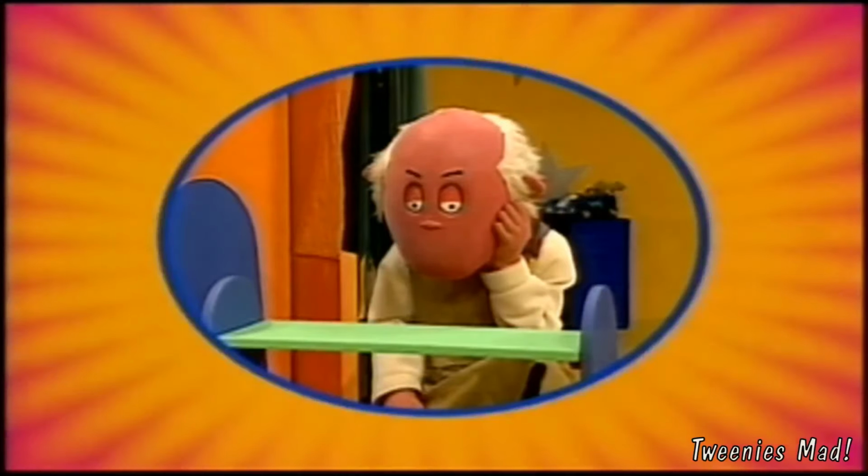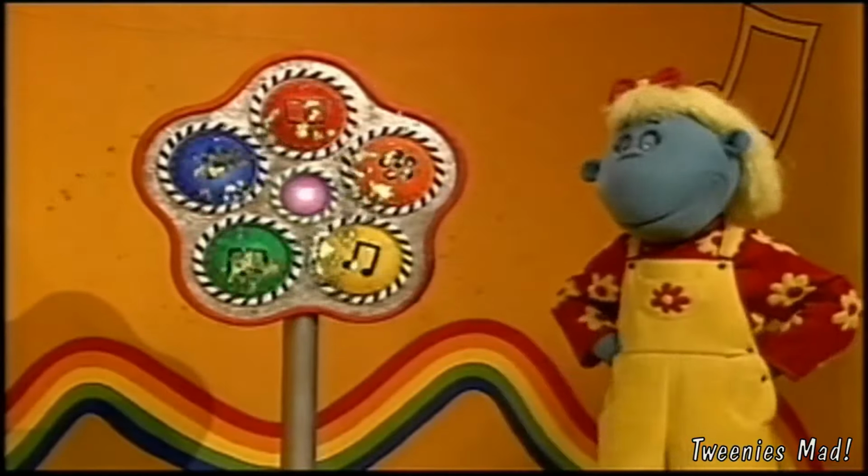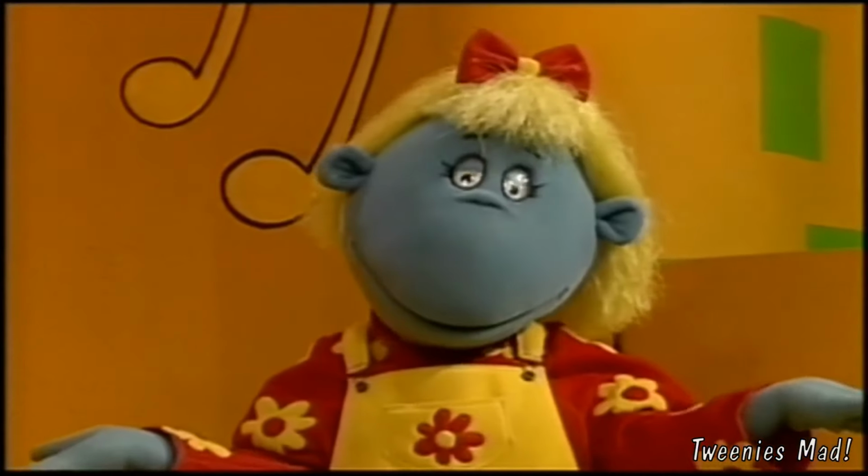Grumpy Max! Tweenie Clock, where will it stop?